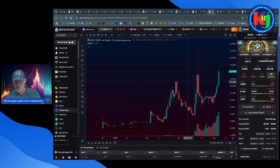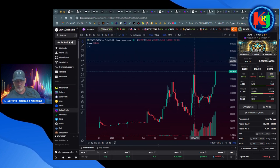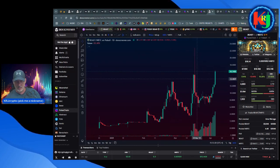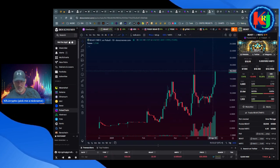It's not something I'm really looking at. I'm not focused on it at all. It's got the parabolic, but look at this big ass wick that came down. This is the kind of stuff that scares you. Like somebody put in a massive buy and then just completely sold it all the way back off. That is just nasty. So is that going to happen again right here, where all these people are buying in this level and then you end up down here?